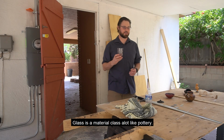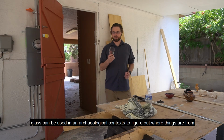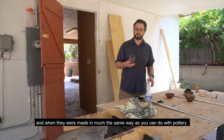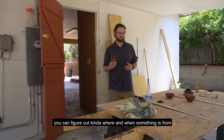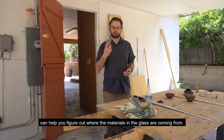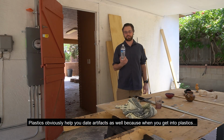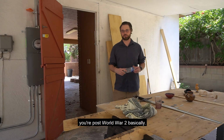Glass is a material class a lot like pottery. While glass appears a lot later in the archaeological record, glass can be used in archaeological context to figure out where things are from and when they were made, in much the same way as you can do with pottery. So, based on style and design, you can figure out kind of where and when something is from, and the chemical composition, much like pottery, can help you figure out where the materials in the glass are coming from. Once you get into the historic period, you're going to get plastics as well. Plastics obviously help you date artifacts, because when you get into plastics, you're post-World War II, basically.